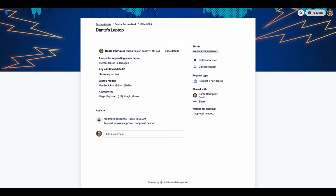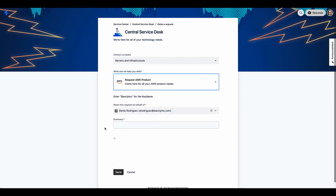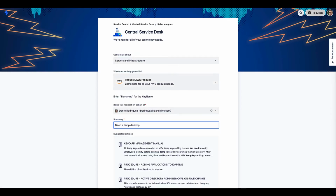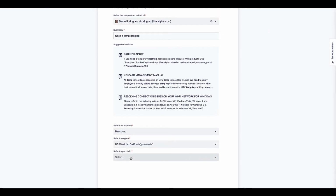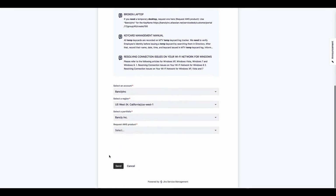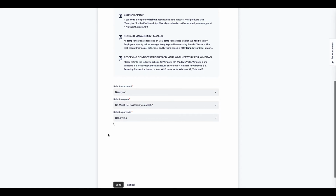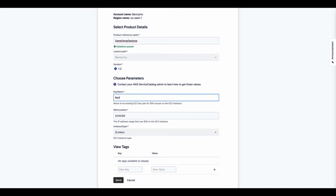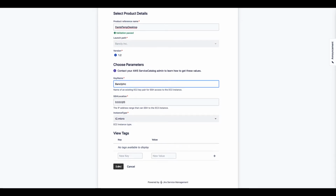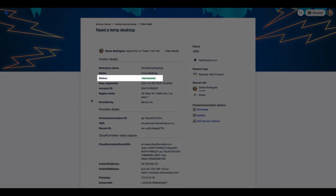Now we'll take a look at what happened in a minute, but first, let's have a look at another slightly more complex request type. For this one, we're showing an example of our native AWS Service Catalog integration, where you can make your AWS Service Catalog items available to your users. In this case, we're showing one where a user can request a virtual Linux desktop. I'm going to fill out and submit this request, and that will kick off a workflow along with automation, and after a minute or so, presto, there's your shiny new VM.